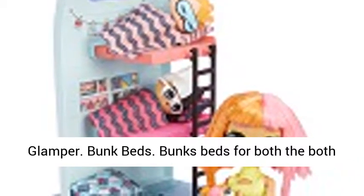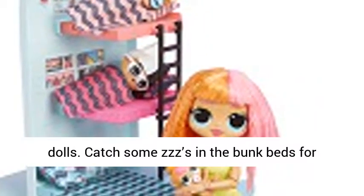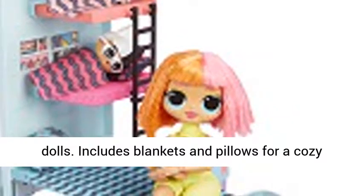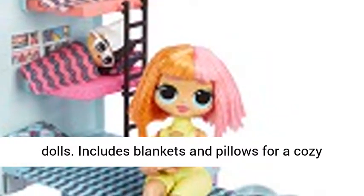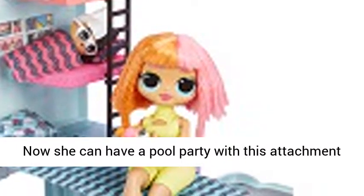Extra features: LOL Surprise 2-in-1 Glamper. Bunk beds for both LOL Surprise and LOL Surprise OMG dolls. Catch some ZZZs in the bunk beds. Includes blankets and pillows for a cozy bedtime.